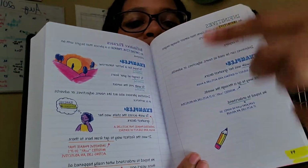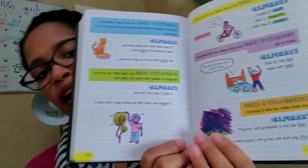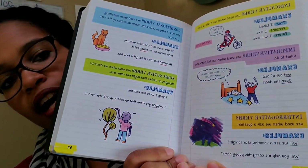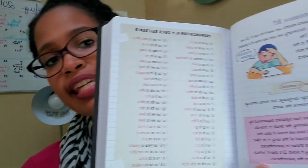I like how they make it fun. I love how they do all kinds of pictures. I love how I can see diversity in there. Every book I open up, I want my children to see diversity. Look at this picture. Some more diversity. So anyway, oh, and they have pronunciation keys here. So these are just really awesome books.